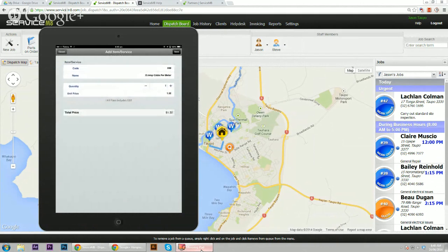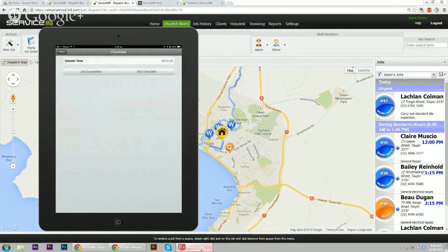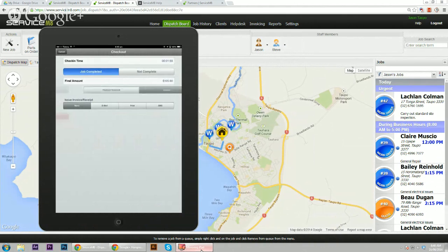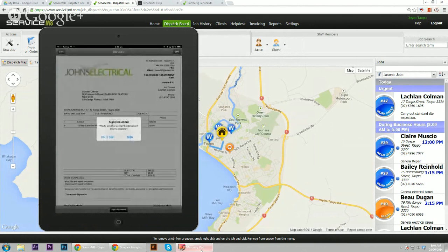So I'm going to add 5 meters of wire, and then basically I'm just going to hit checkout. The job's complete. So this checkout wizard makes it really quick to complete a job and issue an invoice. So I'm going to hit email. So complete, hit email, checkout. Now it's going to produce the invoice using the template that you can again customize.